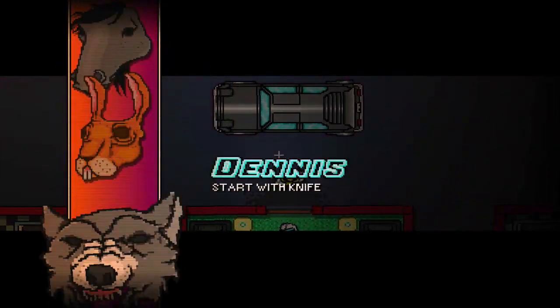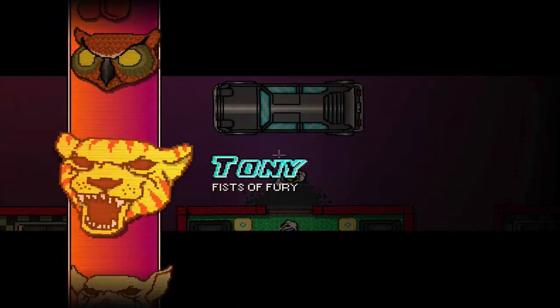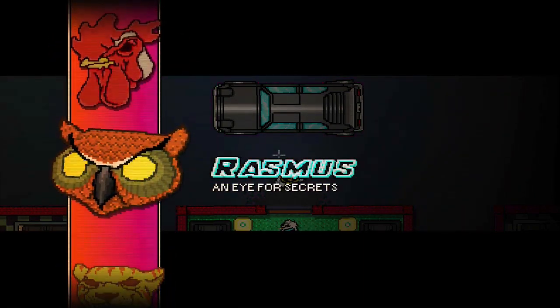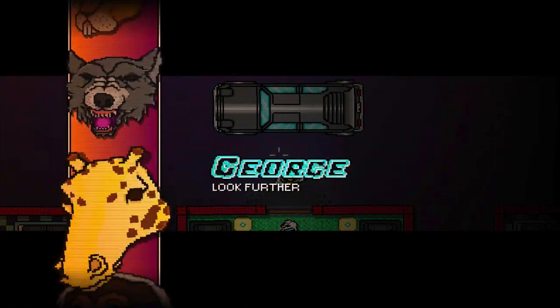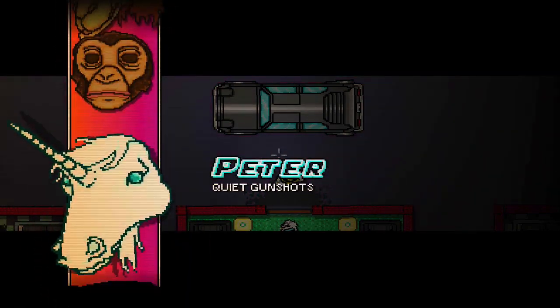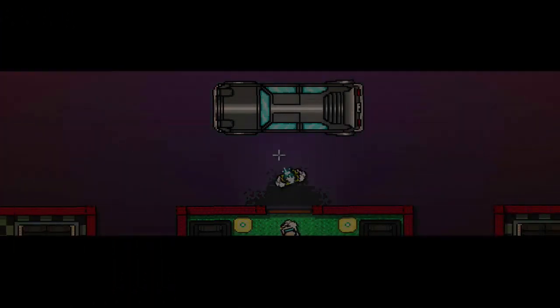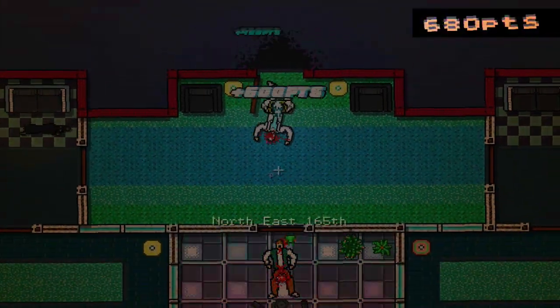The masks are really cool. Each mask gives you a different starting ability. Some give you more guns, Fists of Fury, which makes your punches more powerful, you can find secrets easier, lethal doors, walk faster, start with a knife, look farther. All these are really cool, and some of them come in handy more often than others. Let's actually go ahead and use Peter, because it's a unicorn and it's really cool. And when we shoot guns, people won't be able to hear it.